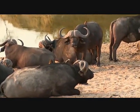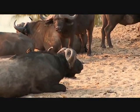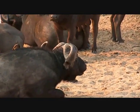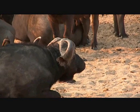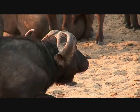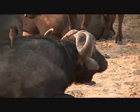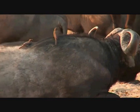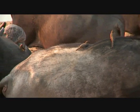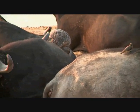Between wagging their tails, their ears, and chewing the cud, they're all kind of copying one another and what they're doing. And it doesn't matter where you look, they all appear to be all on the same wavelength. Those are two young oxpeckers that you saw there, because they still have grey beaks.